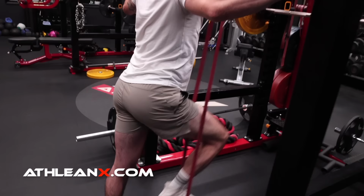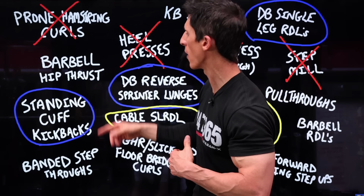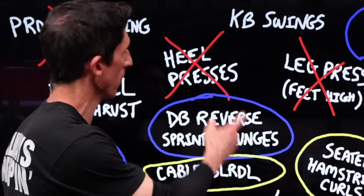There's a lot of good to say about this, and it's certainly the best variation we've talked about so far to accomplish the same thing, so the banded step through gets the yellow circle. Now, if the criteria for this list was to choose exercises that were capable of driving high levels of conditioning and power, then this next one would be way at the top of the list, but it's not, so it falls here. We're talking about the kettlebell swing.